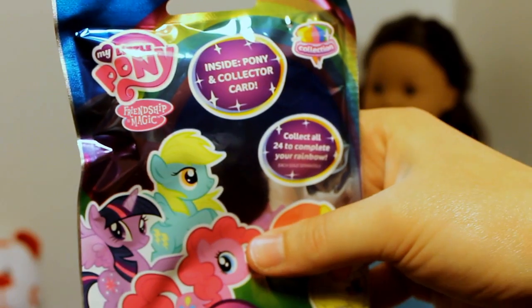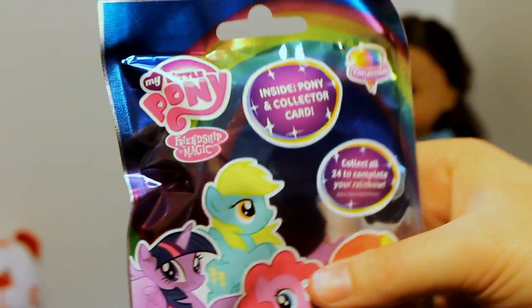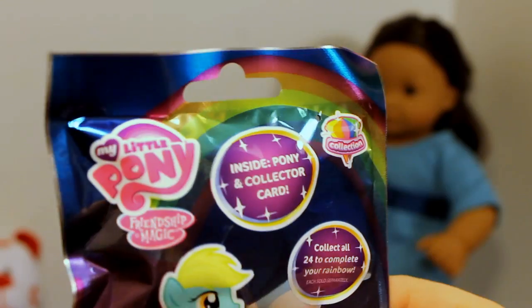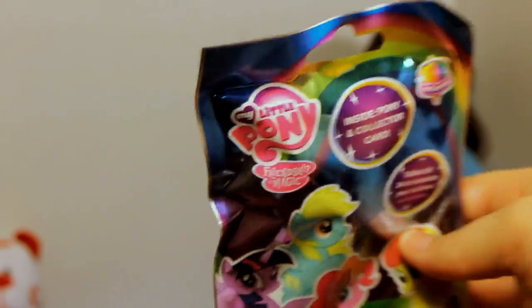I think these are new ones. My Little Pony. I think these are the ones that have a ton of glitter on them. So I'm thinking of painting them with a gloss or something, and I will let you guys know if it works, if this is wave 10, which I think it is. So I got two of those.